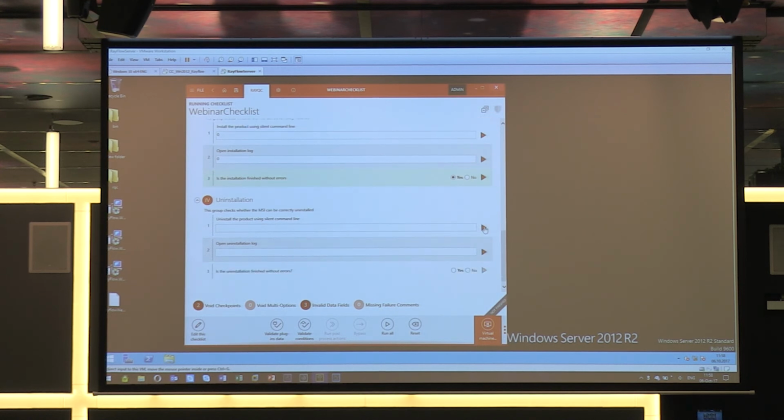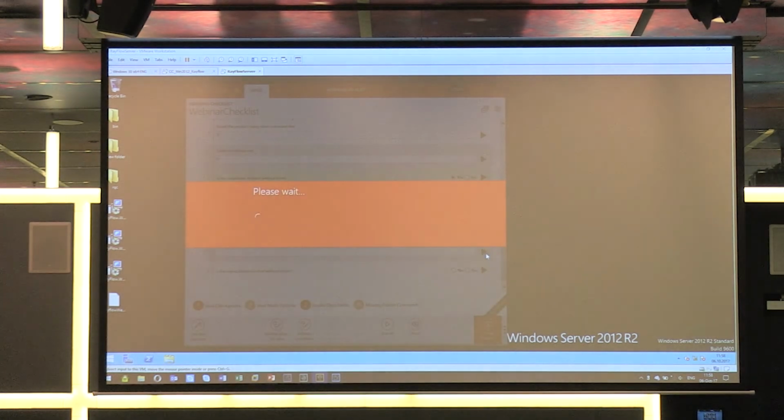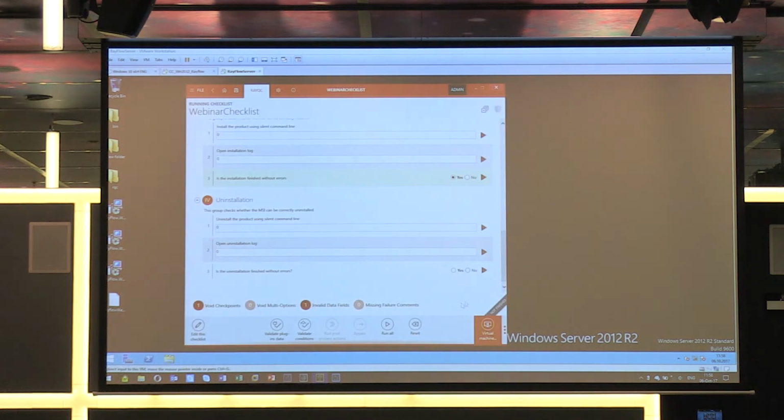The same can be done with uninstallation. So again, it's uninstalling the product. It returned 0. We may also open the installation log. And all of this you can build the way you want with nesting, with custom conditions, when and what has to be checked. So let's say the log is fine. And at the end, the installation is also checked and verified to be found.